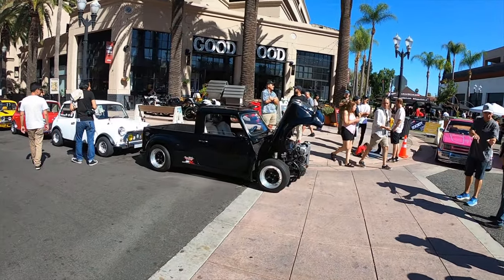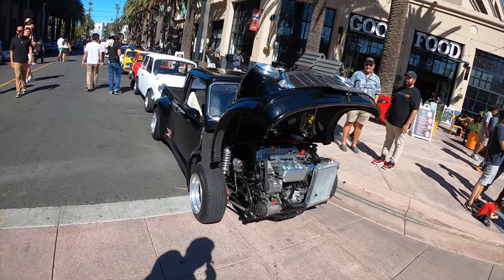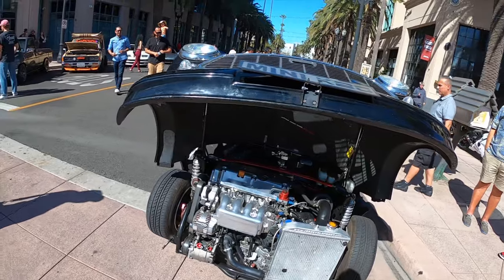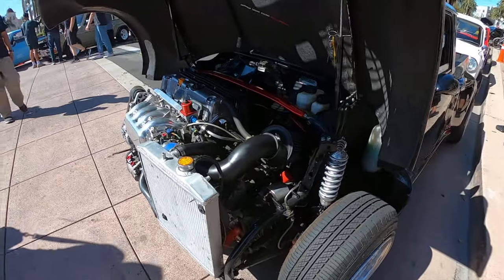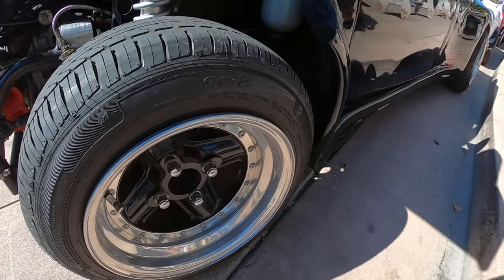So this is how we're going to finish it. We're going to finish it with the awesome Mini Cooper truck, K-Series. I'm gonna see if he would be willing to interview. I'll see if I can get his Instagram. But this is amazing. Like I said, four lug.